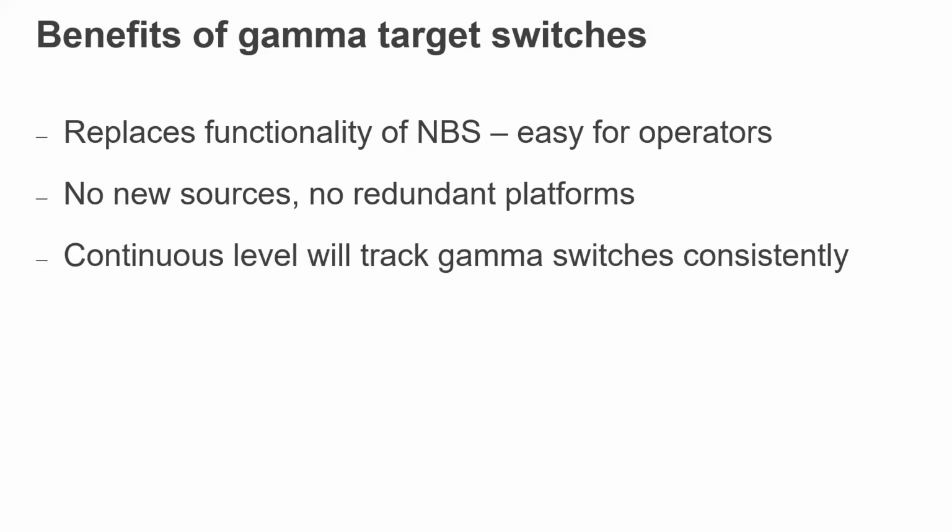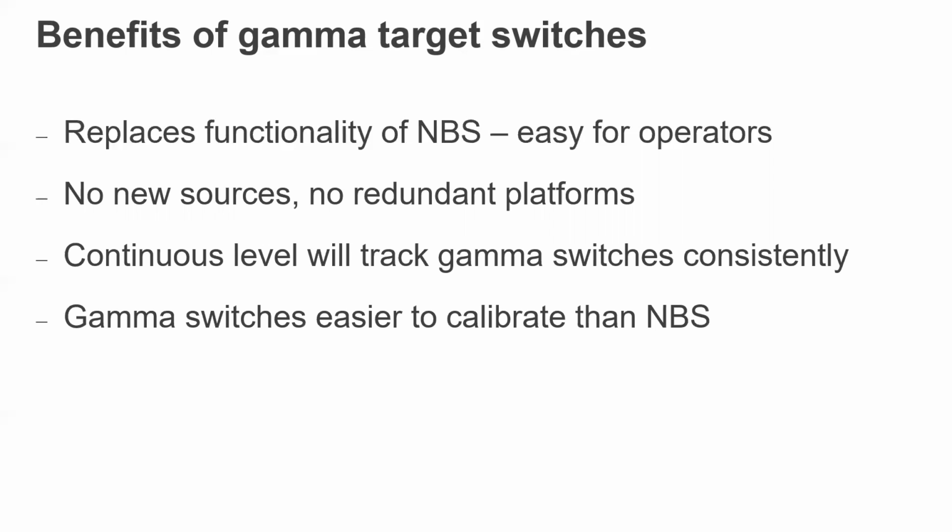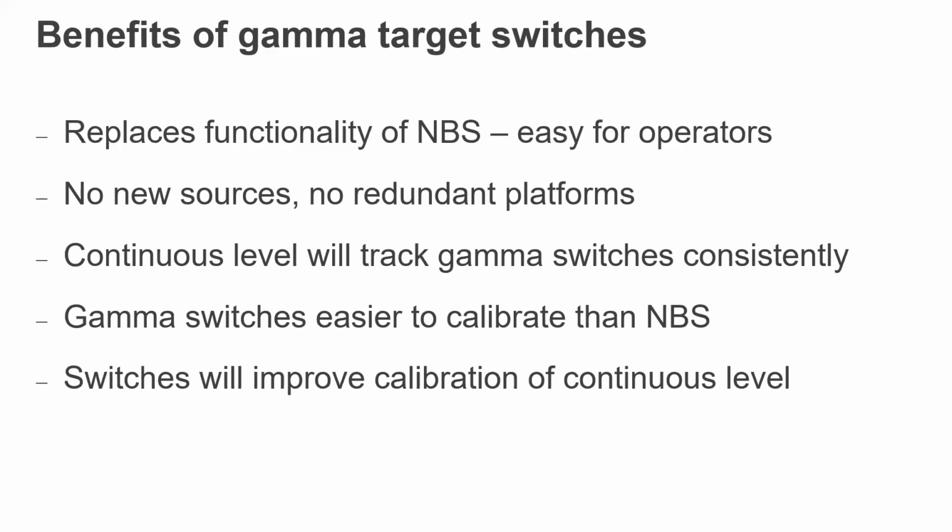So the continuous level, I think, as an added benefit, will track with the gamma switches. I think this is really important to have multiple redundant measurements within your level system. We find that the gamma switches can be calibrated within 15 or 20 seconds. So it's an extremely straightforward and easy calibration procedure, and some might say easier than calibrating the neutron backscatters. And again, switches will help to improve the calibration of the continuous level.